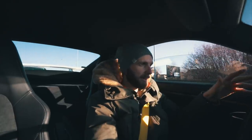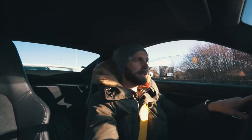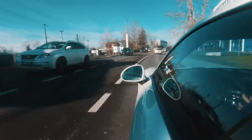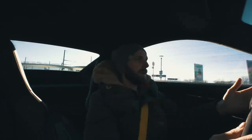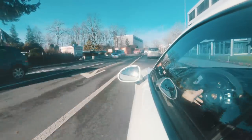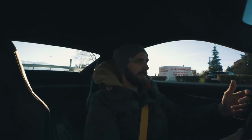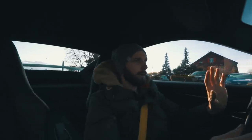Once you take it up to 9,000 RPM, changing from first to second gear, you're already going the speed limit on the motorway. Now, apart from the looks and the sound, of course, the obvious things, why I particularly love this car, it is the way it feels. The sensation this gives you when you throw it fast around a corner is like nothing I've ever experienced, honestly.